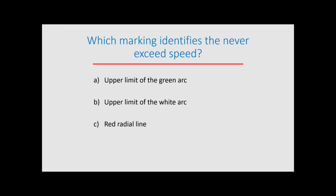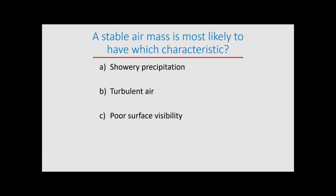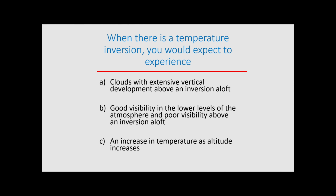Which marking identifies the never exceed speed? That's that red radial line. What is a characteristic of stable air? Stratiform clouds. A stable air mass is most likely to have which characteristic? Poor surface visibility. When there is a temperature inversion, you would expect to experience which of these? Yeah, by definition, an increase in temperature as altitude increases.